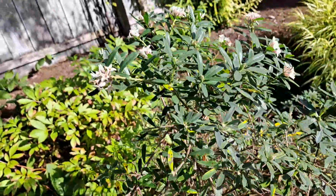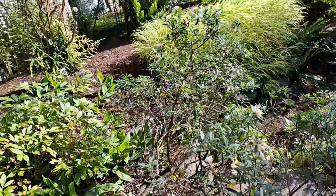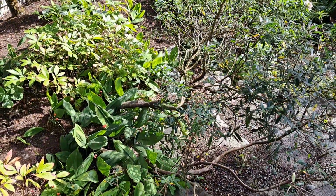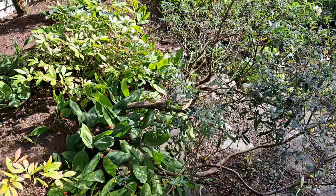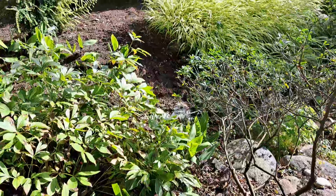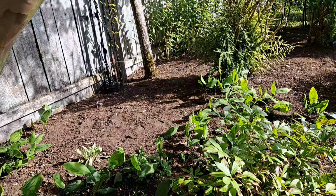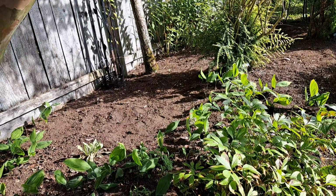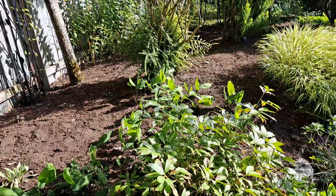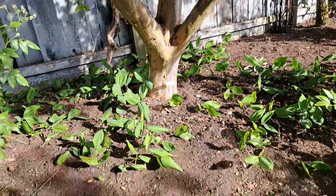And this Daphne here got pruned. It's been not very happy because with the snow that we had, it just suffered quite a bit, but it's looking a little better. So yeah, this area here, we have removed quite a bit of campanula, so that's what I want to see the garden like once we remove more of those plants.